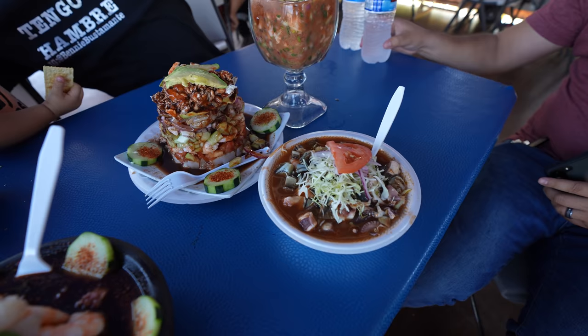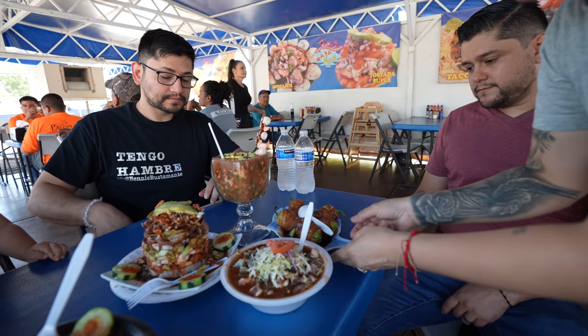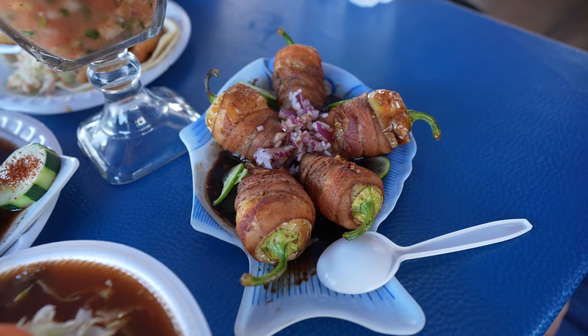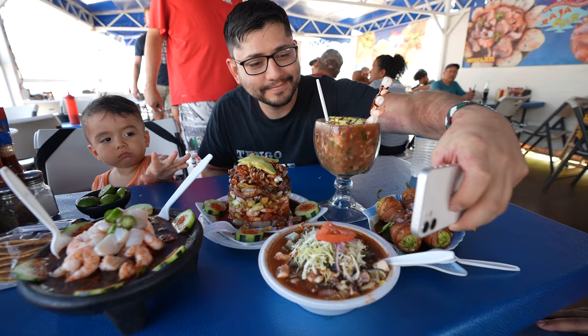This is the manta. Oh, nice. Chilitos toreados. The order of toritos comes with shrimp and cheese inside of chilies, wrapped in bacon, and fried. Yep, they call them toritos. Toritos, wow. And the presentation is just spectacular.